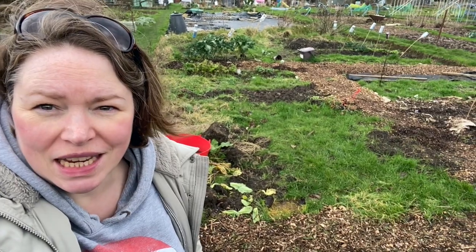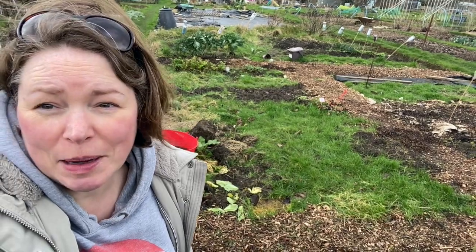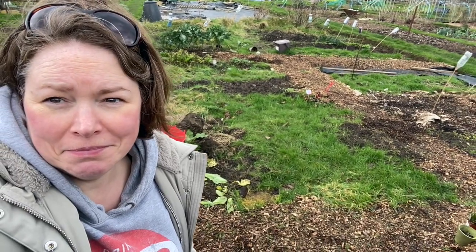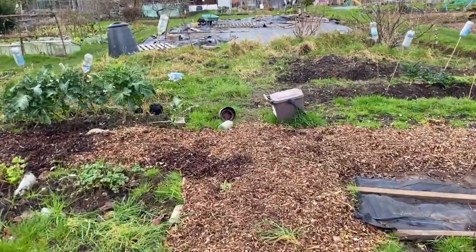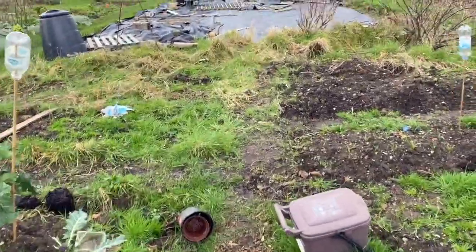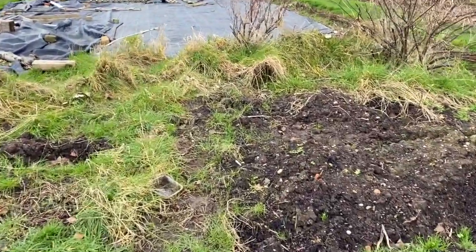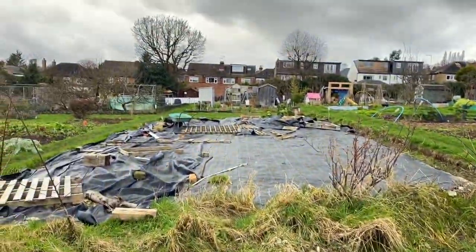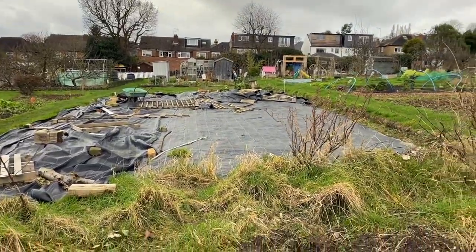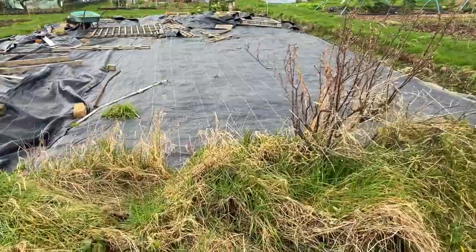Fueled by a bit of tea, now I'm going to talk you down here and talk you through my master plan. Okay, now this half of the plot, which is my original half, I have found out basically through growing things like onions that this end, the soil is not as good as the soil down there.